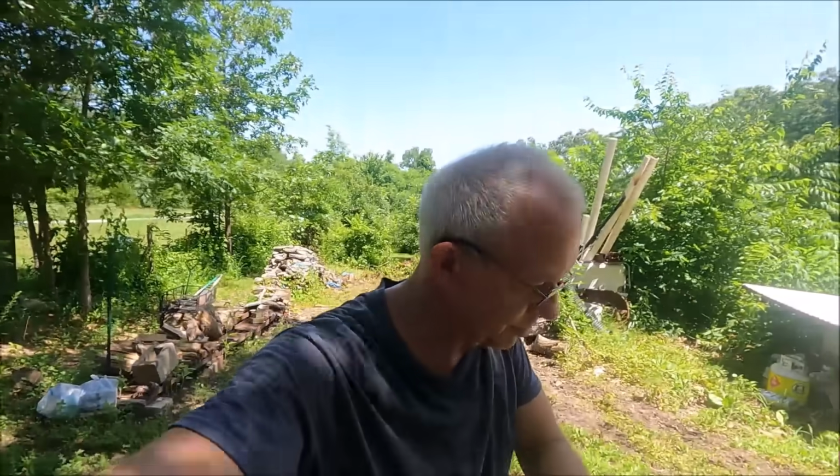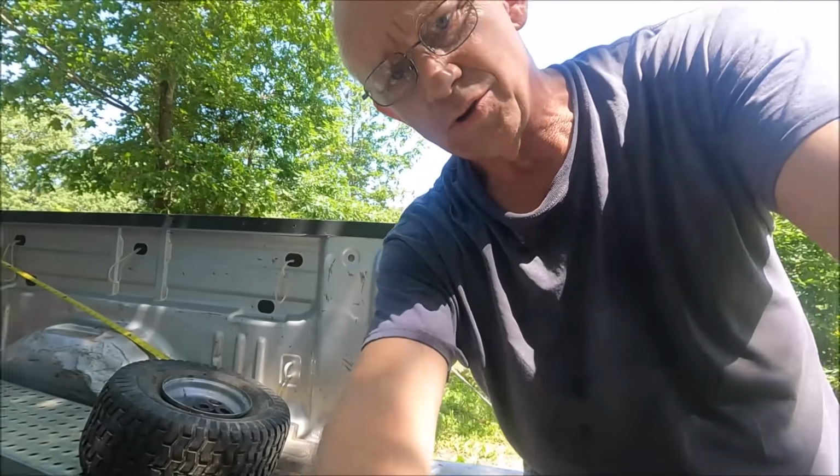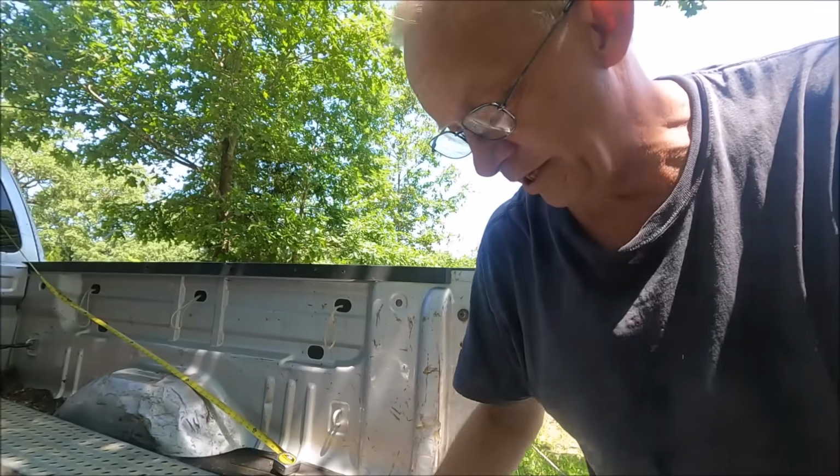So today I was working on a lawnmower. I was doing a service on it, and this is the first time I've run into it since I started working on lawnmowers here. But you really need to grease your front wheels. I know people don't, but you really need to.